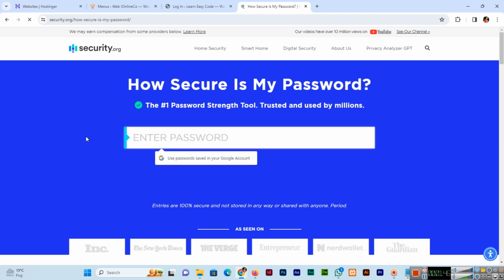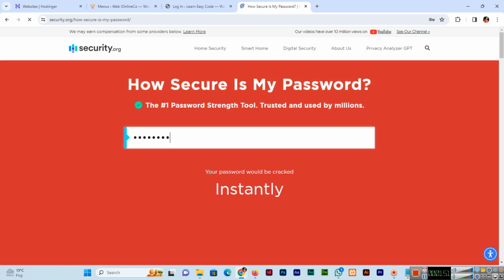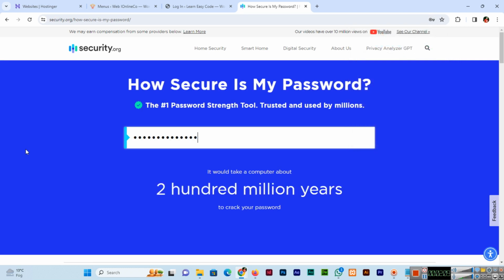For example, I will write a very simple password here. You can see your password would be cracked instantly because I just typed very small letters, only small letters. But now I will type capital letters, small letters, numbers and symbols all together. I have typed it here, and you can see it would take a computer about 200 million years to crack your password because the password is very strong.